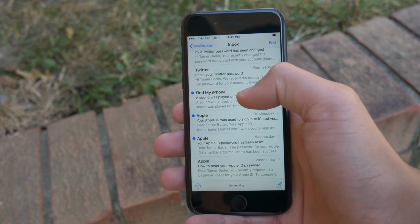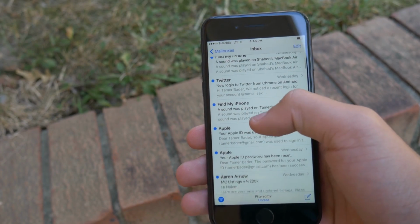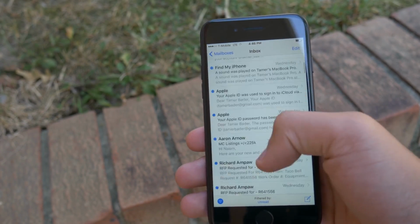Now if you use the stock mail app, there's a little button on the bottom left corner that will only show you unread emails, making your life 100 times simpler.